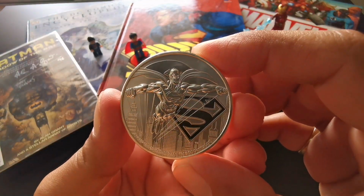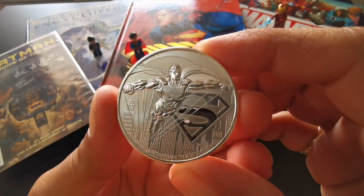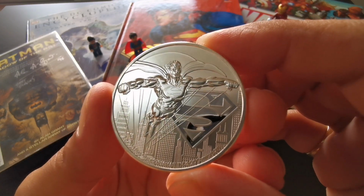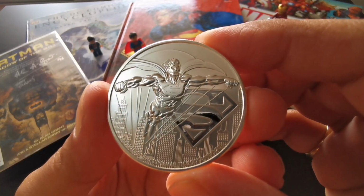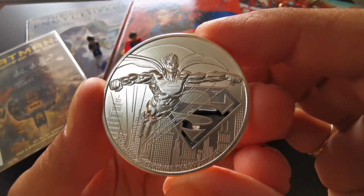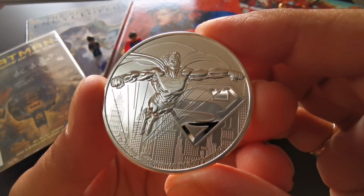Then we have Superman, real name Kal-El, or his alter ego Clark Kent, the last son of the planet Krypton, was sent to Earth by his father as an infant to avoid the destruction of the planet.